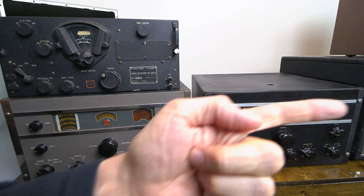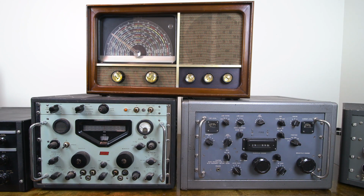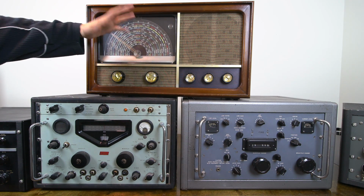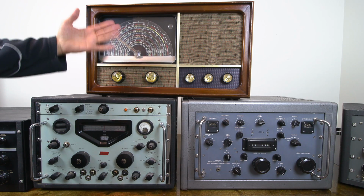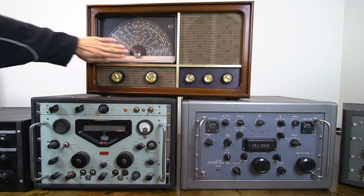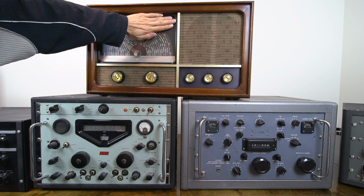Let's move down the line to some of the more complex stuff. Here are another 3 very neat radio receivers. So I included this General Electric into the lineup here just because this is such a stunning looking, I guess you could say, countertop type of radio receiver. The dial on this thing is just huge. Like, this is my hand right on the dial glass. Look at how big that is.